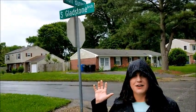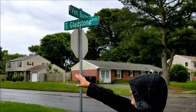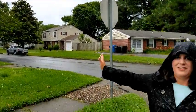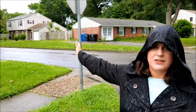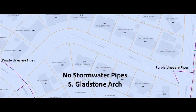Okay, so I just moved for a moment so you can see where I am, corner of Gladstone Arch and Van Buren. Now this whole street right here does not have any stormwater pipes. Their drainage system starts here and also is at the other end of South Gladstone Arch, like in this picture here. So as you can see from the city map, there aren't any stormwater pipes going along South Gladstone Arch.